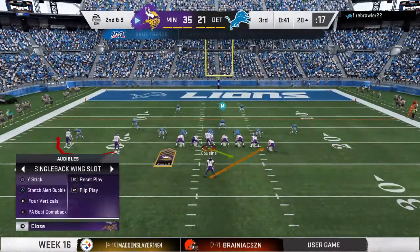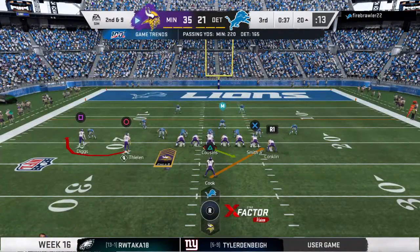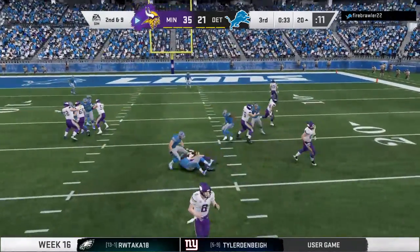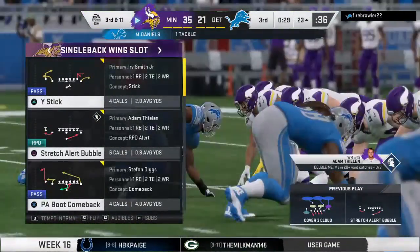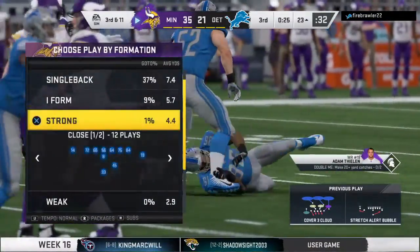Here we go. Check. They run it again with Cook. And that one is blown up quickly, as he's going to be stopped before he could even get started. This will be a loss of 3, and now a much tougher third down looming.